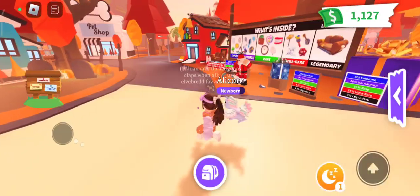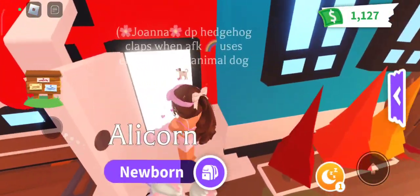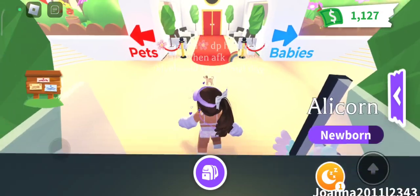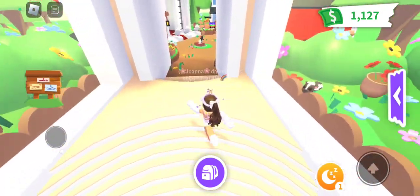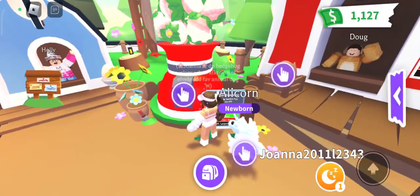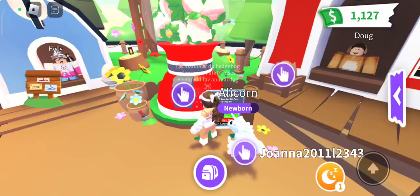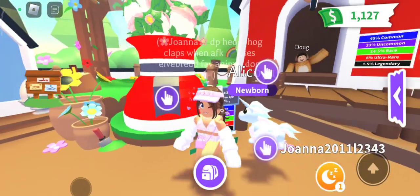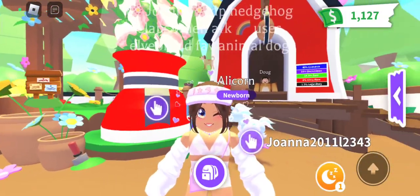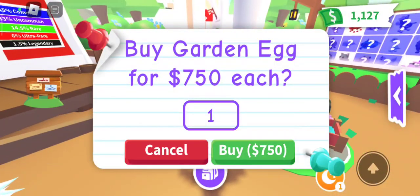So yeah, now that we have, wait, we didn't check out fully everything. Because there's one new thing and it's in every shop, but I just want to test it out in here. So if you want to buy 2 garden eggs instead of just buying one and then buying another one, Adopt Me has made this new feature that you can now use.